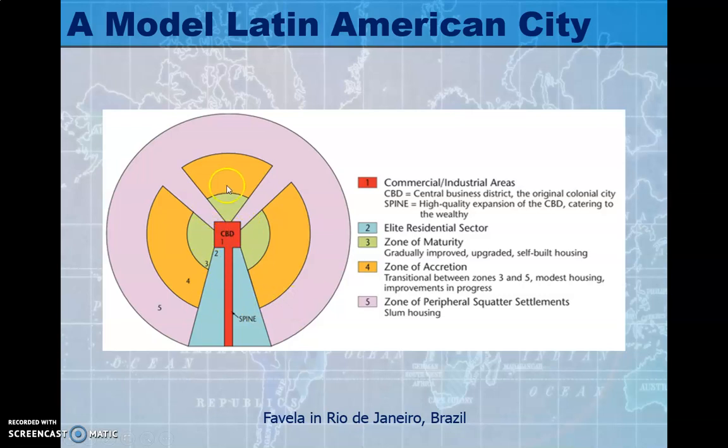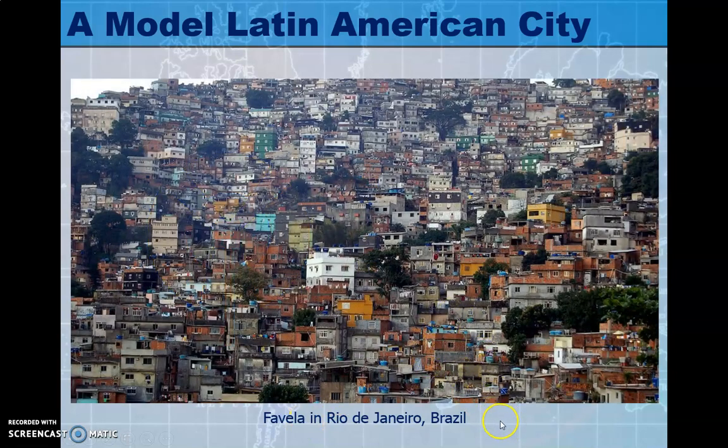So they obviously had this elite sector, a spine around the business and industry that you have here. But then look at this, the squatter settlements. What's happening here is farmers who can't make it on their land move into this area where the money is, and they get jobs. So when you look at favelas and barrios, that's what these things look like. People move into this area.